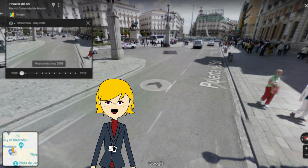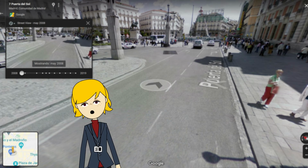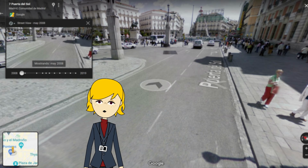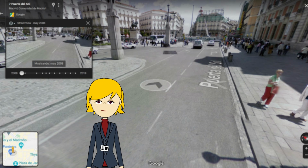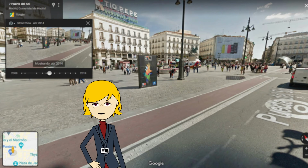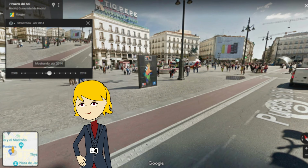But if we go back in time, in 2008 it was possible to circulate by car in all directions. Work was being done on the new metro station and curiously, the iconic advertisement for Tio Pepe was placed on the roof of another house. In 2014, the station was over, and the ad reappears again.